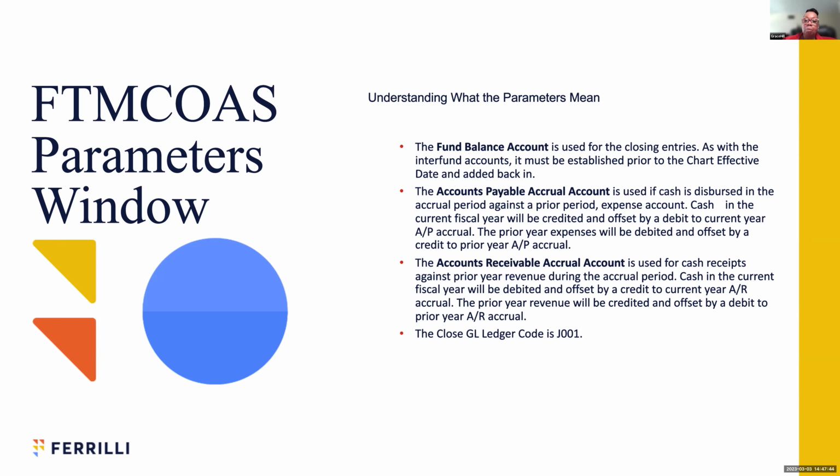You'll have an accounts payable accrual account, and this is actually used if cash is dispersed in the accrual period, because you do have the option, once all of your 12 periods are closed, to open up the accrual period in Banner. And this is the account that's going to operate in that accrual period for your accounts payable. You also have an accrual account for your accounts receivable, so that it knows during this year-end close, I'm operating in the accrual period, and these are the accounts that I'll be using.